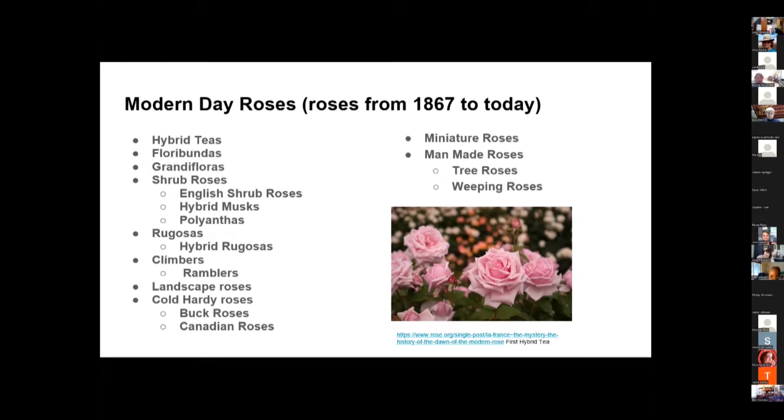Landscape roses are a newer thing that's come out. They are totally disease-free, so a lot of people pick those. Most of them are unscented. I've heard that there's a few starting to come in scented, but I don't know the names of them. Then I have cold hardy roses. Buck and Canadian roses are all roses that will take very cold climate without dying. And there are some beautiful roses in that category now. Before, it used to be pretty simple. They're beginning to develop some very gorgeous ones.